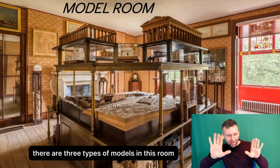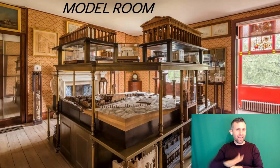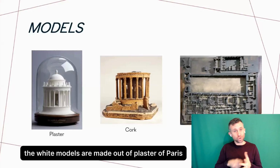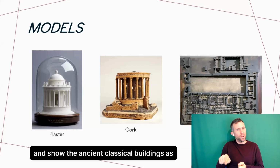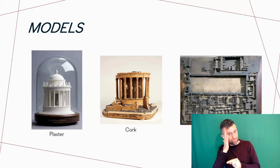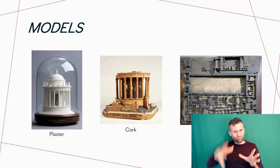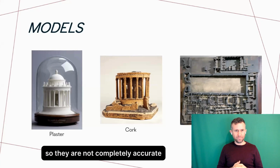There are three types of models in this room. The white models are made out of plaster of Paris and show the ancient classical buildings as the Georgians thought they might have looked when newly built. So they are not completely accurate.